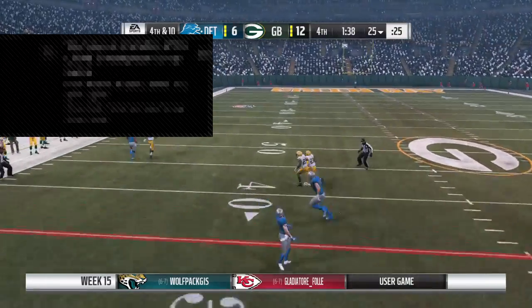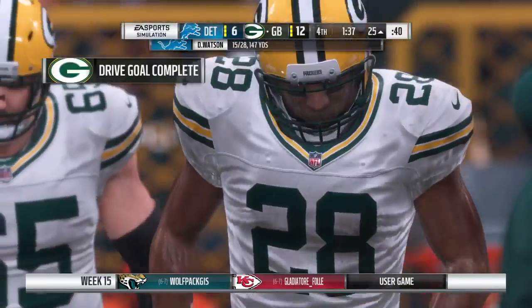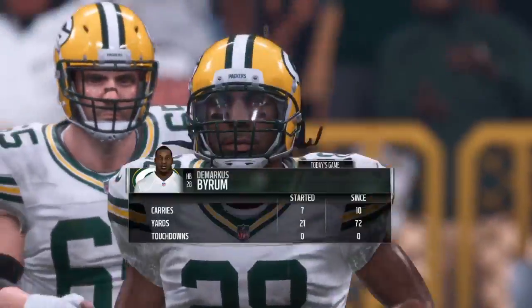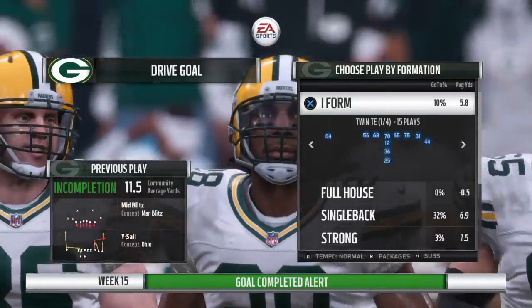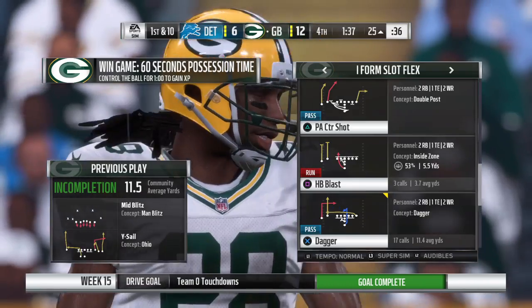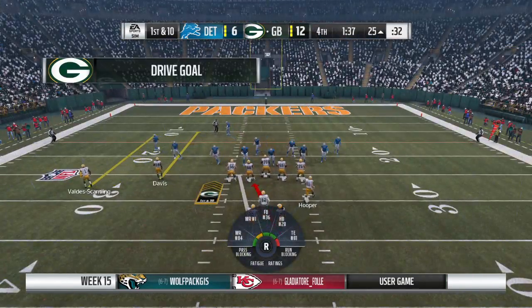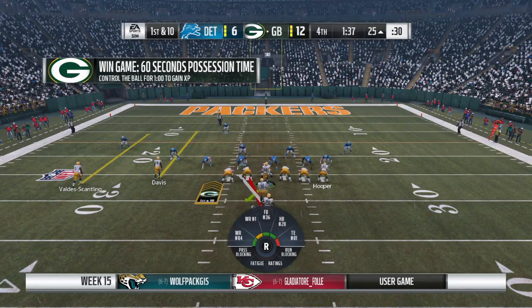Desperation time. Watson on 4th down. And no, it's incomplete. They had to go for it with such little time remaining. And the Packers are going to get the football back in excellent field position. So now let's look at the situation. They do have all 3 timeouts remaining. So barring a 1st down, they could conceivably get the ball back.